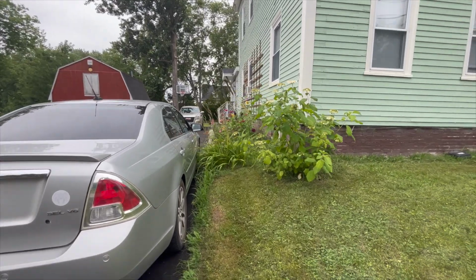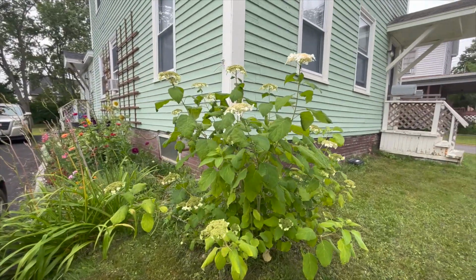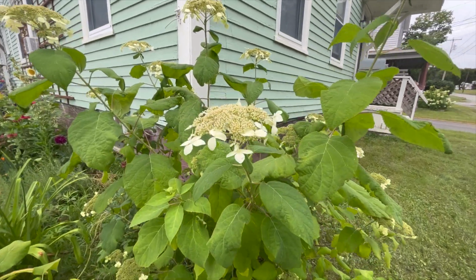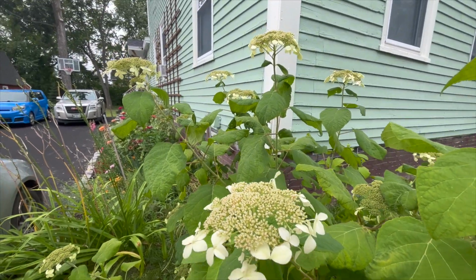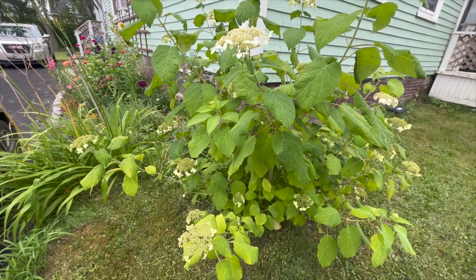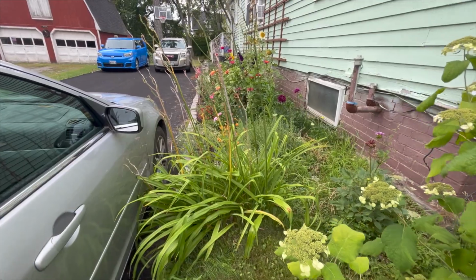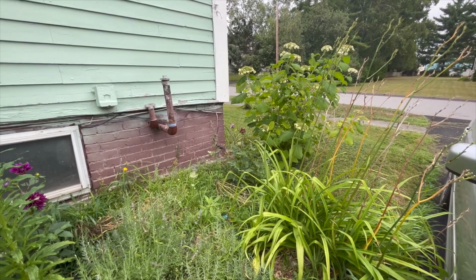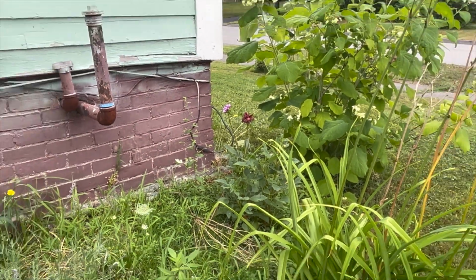On the side, driveway bed. This is our lace cap hydrangea. Doing well. I fought the idea that this was some other macrophylla type of hydrangea, but I've come to the resolution it's lace cap. My daylilies are now done blooming. We actually have a dahlia that has a couple blooms right there.